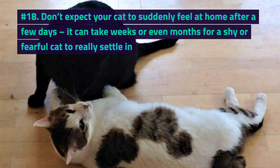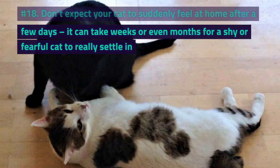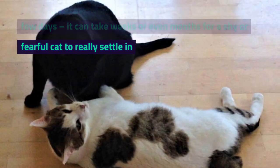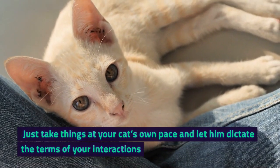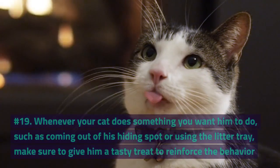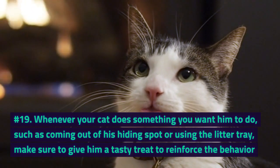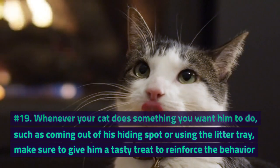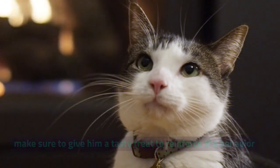Number 18. Don't expect your cat to suddenly feel at home after a few days. It can take weeks or even months for a shy or fearful cat to really settle in. Just take things at your cat's own pace and let him dictate the terms of your interactions. Number 19. Whenever your cat does something you want him to do, such as coming out of his hiding spot or using the litter tray, make sure to give him a tasty treat to reinforce the behavior.